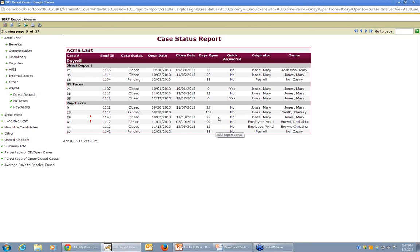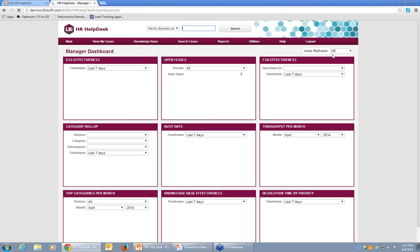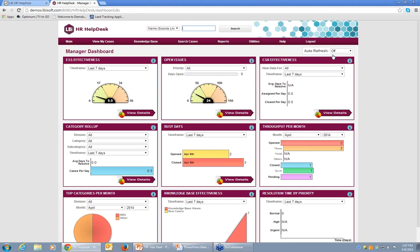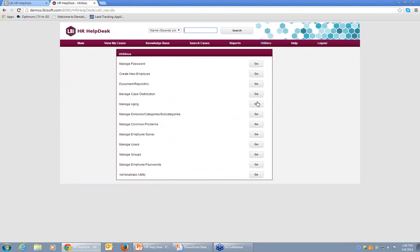So the reporting capabilities are very, very powerful. We talked about the dashboard before. The license includes one dashboard, but you can license additional dashboards. The dashboards can be accessible by the people that you determine have access to the dashboard.